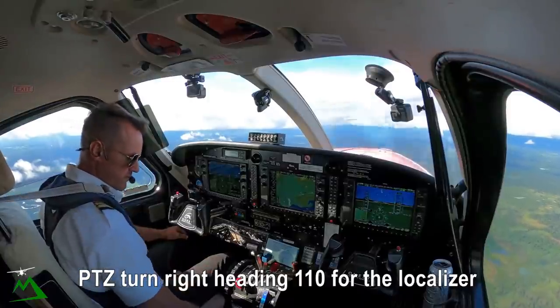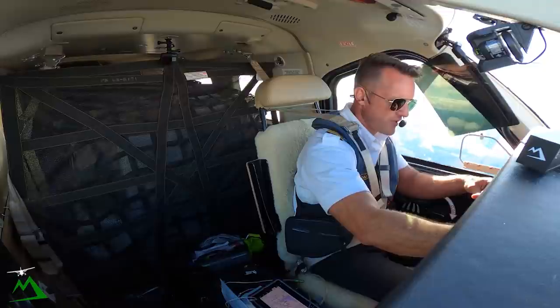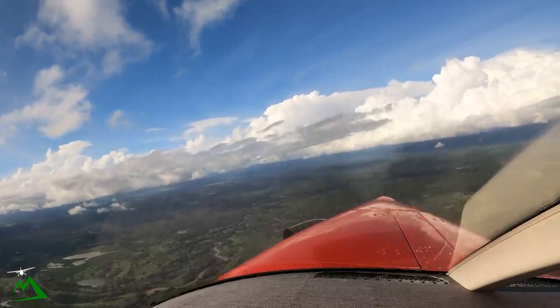Papua Tango Zulu, turn right heading 110 to the center localizer, you're clear for the ILS. Turn right heading 110, clear for the ILS, Papua Tango Zulu.